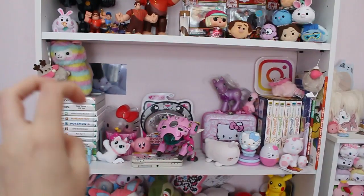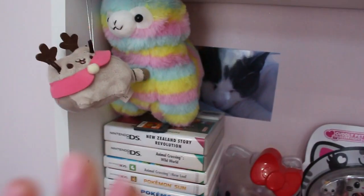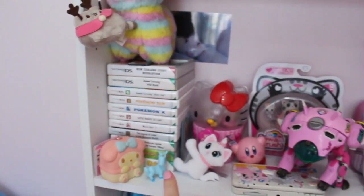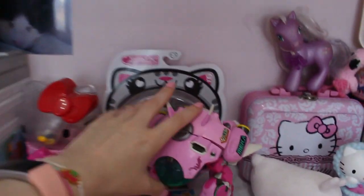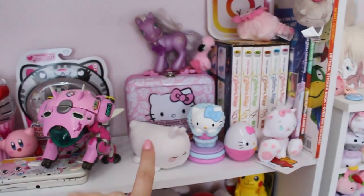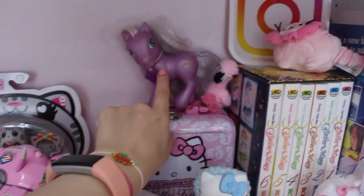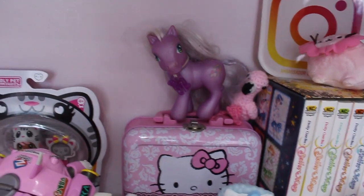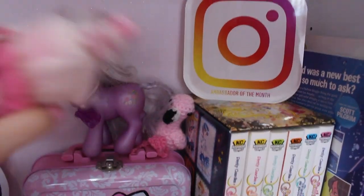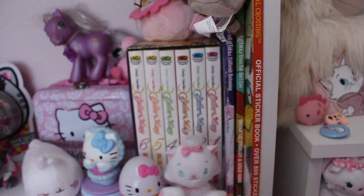Then we move on to my cutesy shelf, I guess. I'm still working on it, but we've got some Pusheen decorations, which I realise are for Christmas, but Pusheen is for all year round. You've got some alpacas, my 3DS games, some various cute bits. We've got my Diva Pop, which just for some reason can't stay up on its own, so that is where it stays now. We've got some more cute bits here. We've got my Sailor Moon mangas, my Wisteria My Little Pony, which is the only My Little Pony I have, but she is my all-time favourite. Another Pusheen Instagram Ambassador of the Month award, which is just too cute. We've got my Snot Girl books and the Animal Crossing official sticker book.